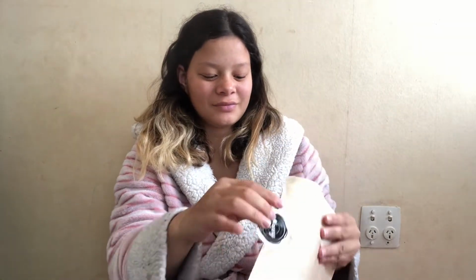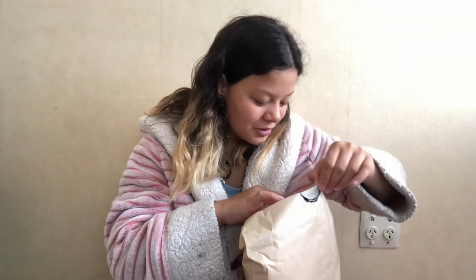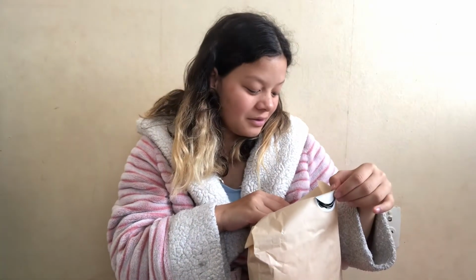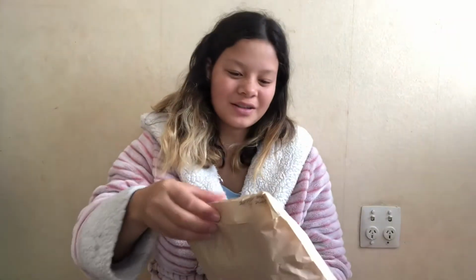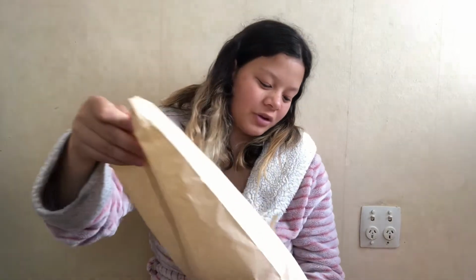I'll show you what I got. As soon as she posted on the town community page, I straight away had to buy one because her products are amazing. I love her designs, they're beautiful. So I had to get my hands on some baby product.